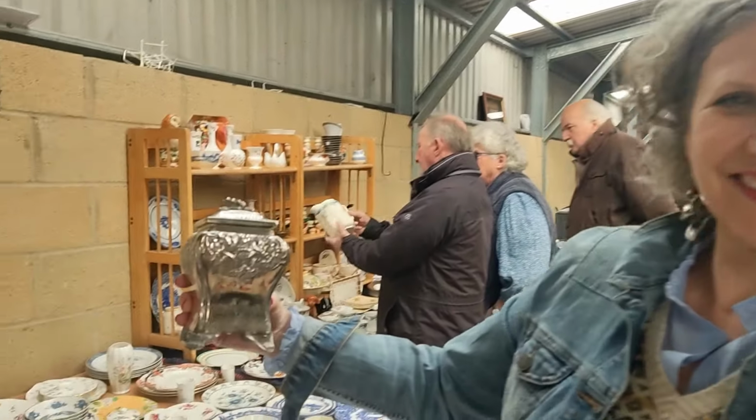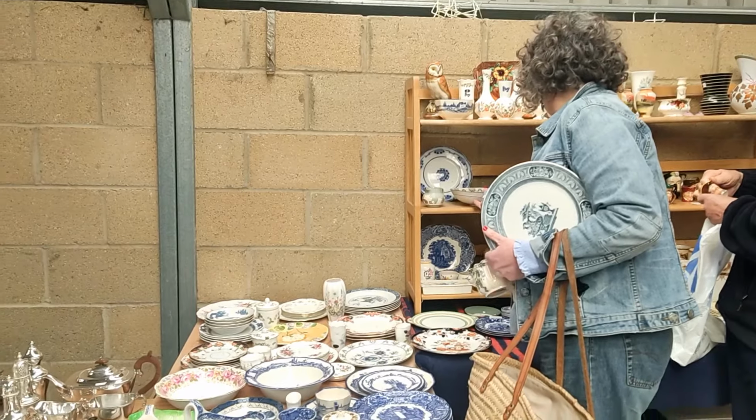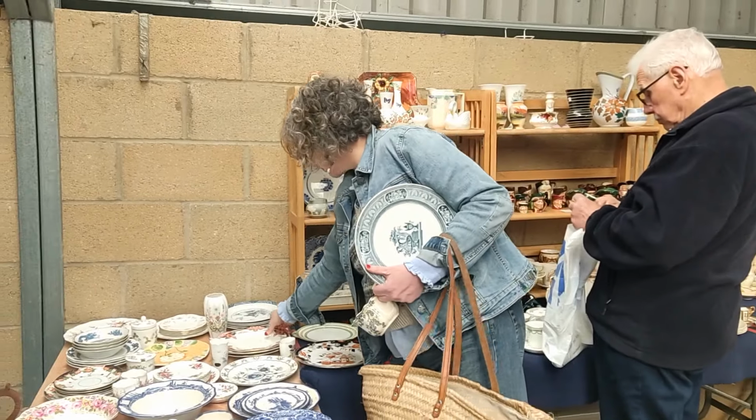So moving on, today I went to my local market and I knew, because I would always talk to the dealer, that he was potentially going to have some good things. The last few weeks I've been buying just a few bits and pieces, but nothing really exciting, and I kept saying I mustn't buy any more blue and white, but that's really all he had to offer.